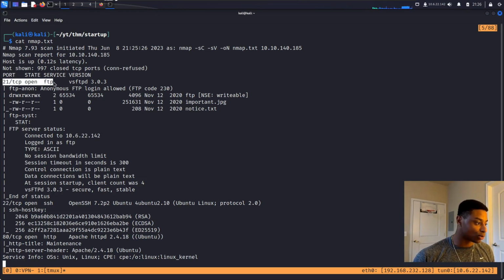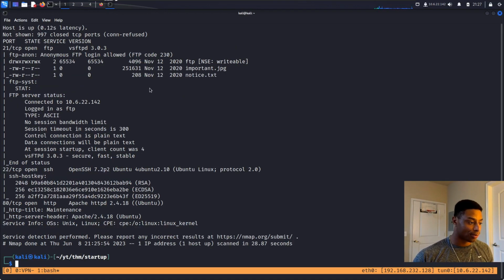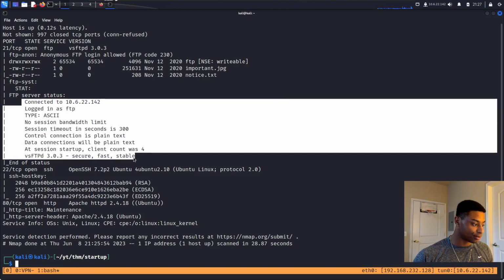So we see here port 21 FTP is open, and since we did the Nmap script, we see FTP anon script was used and anonymous logon is present. Anonymous logon means we don't need a username and password to get into this server, to get into this file sharing service right here. And it even prints out stuff in the home directory. We see something called important.jpg and we see notice.txt. And then the file sizes and then the dates they were created. So that's pretty nifty. We get some more verbose information.